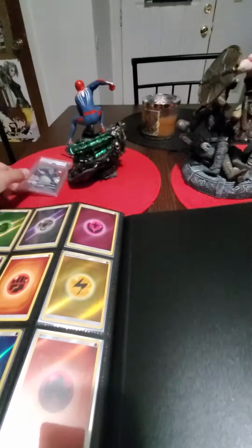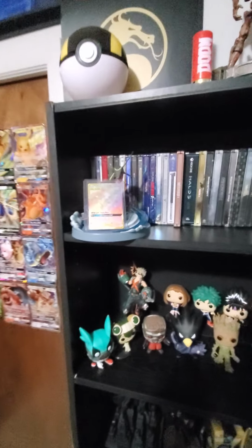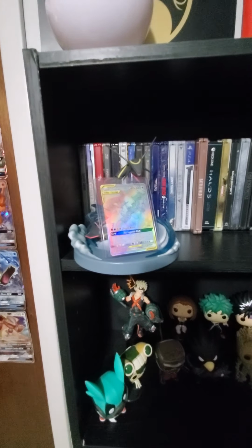While I'm recording, let me just show you over here too, is my jumbo card collection. Some of my favorites. And in case you were ever wondering what's behind me when I am recording videos, I have the Rayquaza statue with a hyper rare the birds, and then just insane amounts of video game items and Funko Pops.